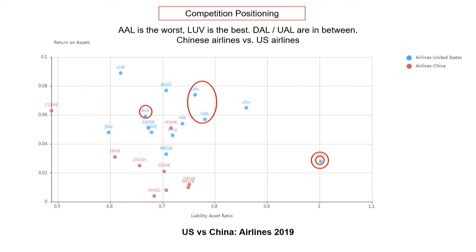And of course, nobody can beat Southwest, right? It has the highest return on assets, meanwhile almost the smallest liability asset ratio. Now, the red dots are the Chinese airlines I put here just to compare. In general, the Chinese airlines have less liability, but also much lower return on assets. Well, they're state-owned companies. So when you talk about liabilities, that doesn't mean anything, right?